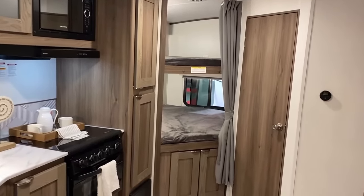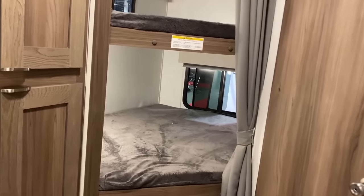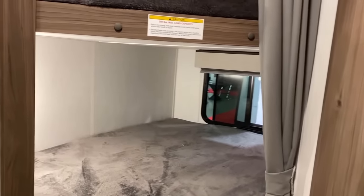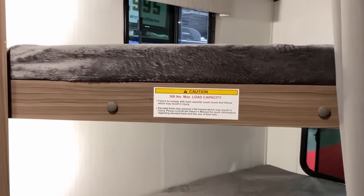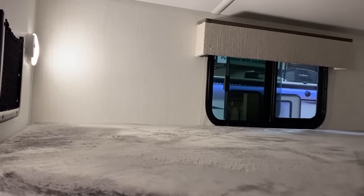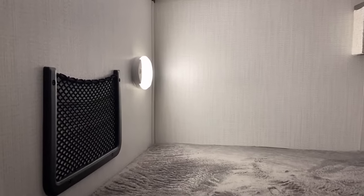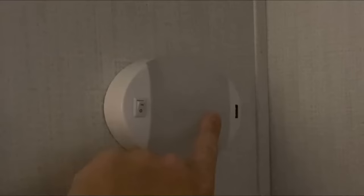Our bunks are 300-pound rated, by the way, and they each have a fully ventilating window, one off the back, one off the side. They do the bottom bunk off the back because you have a camp kitchen door over here, and they want to make sure the window stays functional. Now, the upper and lower bunks both have these little phone pockets, but you're like, yeah, but I don't see any outlets. It's easy to miss. I don't even know how well it's going to show up on camera here. But if I get you all the way up in the corner, you might be able to see where there is a USB plug built right onto that outlet.